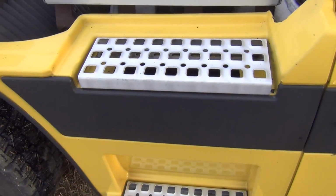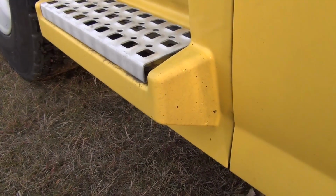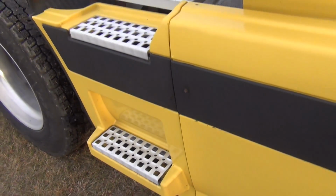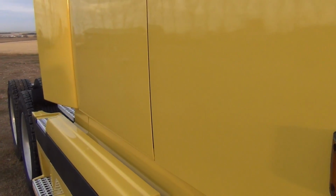There's that step. You can see the difference on the passenger side. Not nearly as much oncoming traffic throws up gravel or sand towards it. Take a look at the front of the fairings. Nice. And the paint is identical on this side. Not a mark out here.